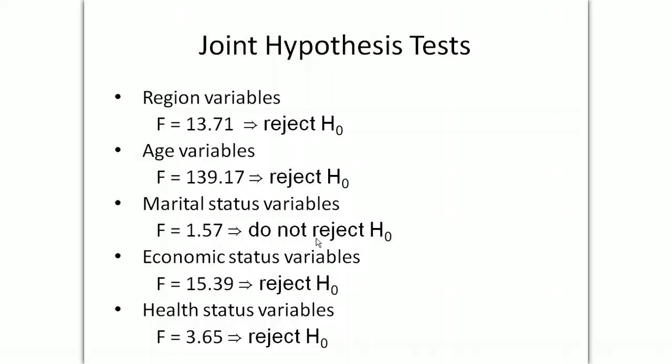The age variable is a huge F value of 139.17, way out in the region of rejection, far in excess of whatever the critical value could be. So age has a strong and dominant role to play in determining the dependent variable here. Marital status doesn't seem to have any impact. People whether single, married, widowed, etc. Again, perhaps picked up by age, but an F value only of 1.75.